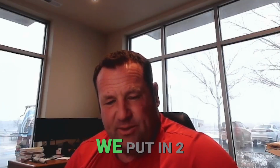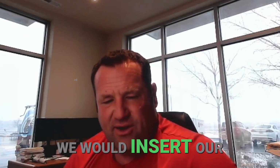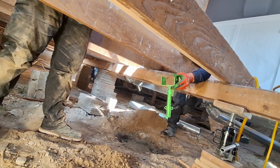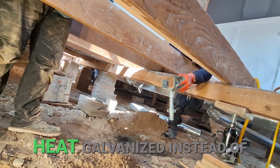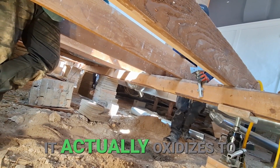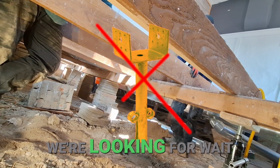Once the hole was dug, we put in 2 bags of concrete. As the concrete began to harden, we would insert our heat galvanized brackets into the concrete that were designed to hold the 4x4 post. Very nice. So that's heat galvanized instead of a spray cold galvanized. So it actually oxidizes to the metal. It won't rust out. That's what we're looking for.